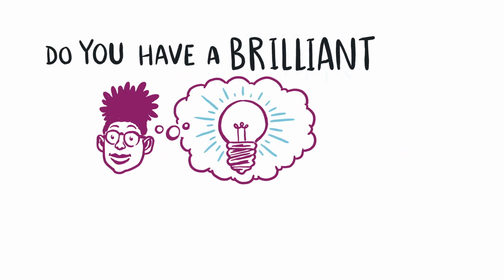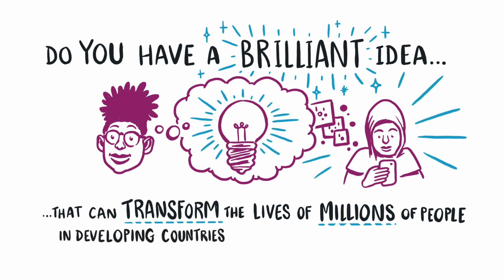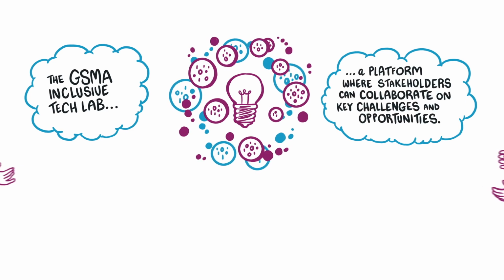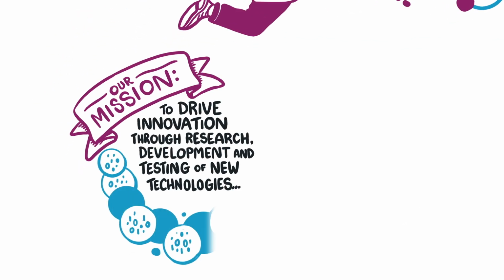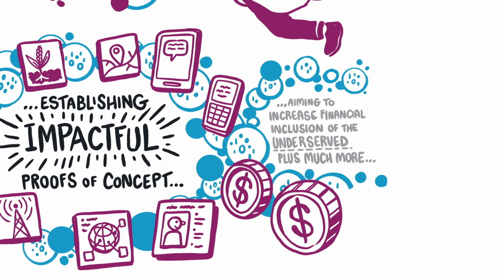Do you have a brilliant idea that can transform the lives of millions of people in developing countries by leveraging technology? Then welcome to the GSMA Inclusive Tech Lab. The GSMA's Inclusive Tech Lab is a new platform to support the industry with inclusive innovations, taking a hands-on approach to research, test, and develop the inclusive technologies of the future.